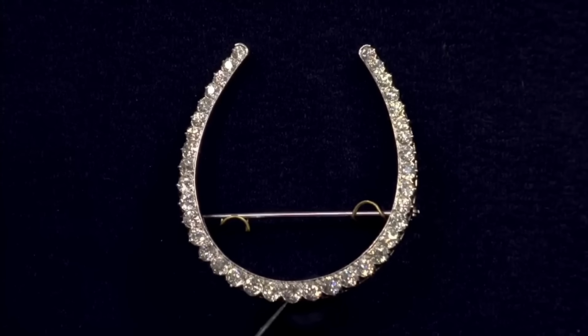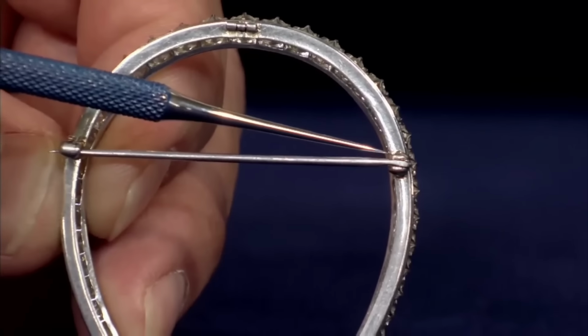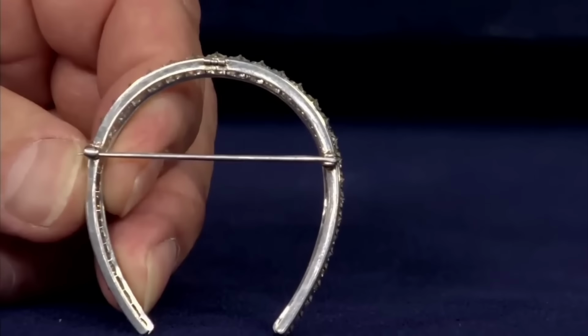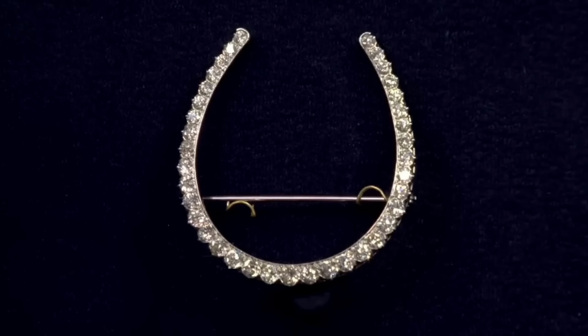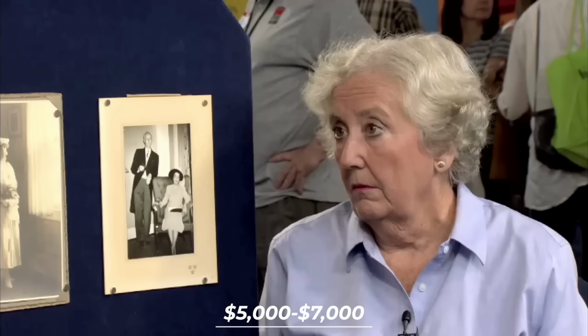The horseshoe is made up of approximately 6 carats total weight of diamond. You see a lot of horseshoes in jewelry. However, they're not always this large, and this piece has been soldered stiff. The other thing you'll notice is that it has this beautiful work. The pin itself is made of platinum. My feeling is that there's a good chance this was manufactured in the United States. How much do you think this pin would be worth? I feel today at auction a pin like this would be $5,000 to $7,000. That much? Absolutely. Oh my goodness, thank you so much.